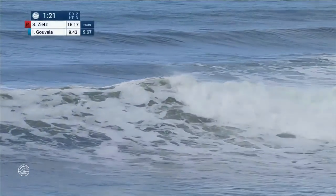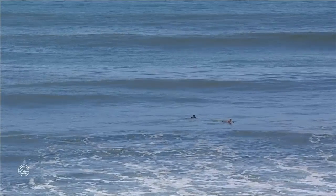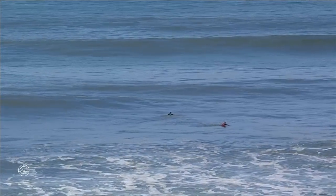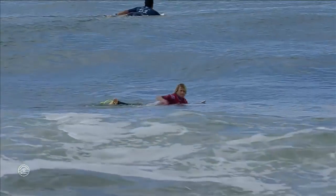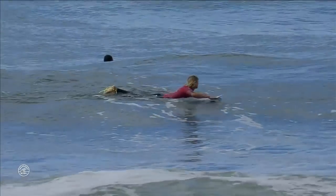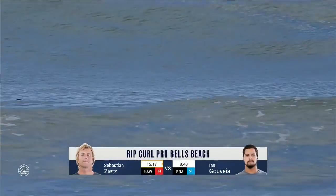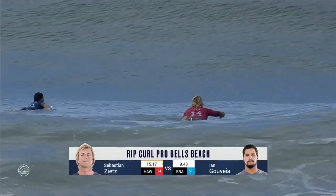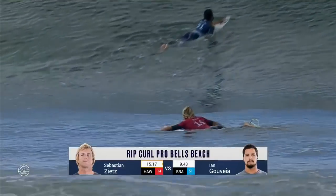1:22 to go. Waves are still pumping here at the Rip Curl Pro. Round 2 continues. Kanoa Igarashi on deck to take on Patrick Gudauskas in another elimination heat battle. Zietz just set the pace on what's capable today on the Bells Bowl with a 15.17 total, just passing Jordy Smith on the highest totals of the event so far.